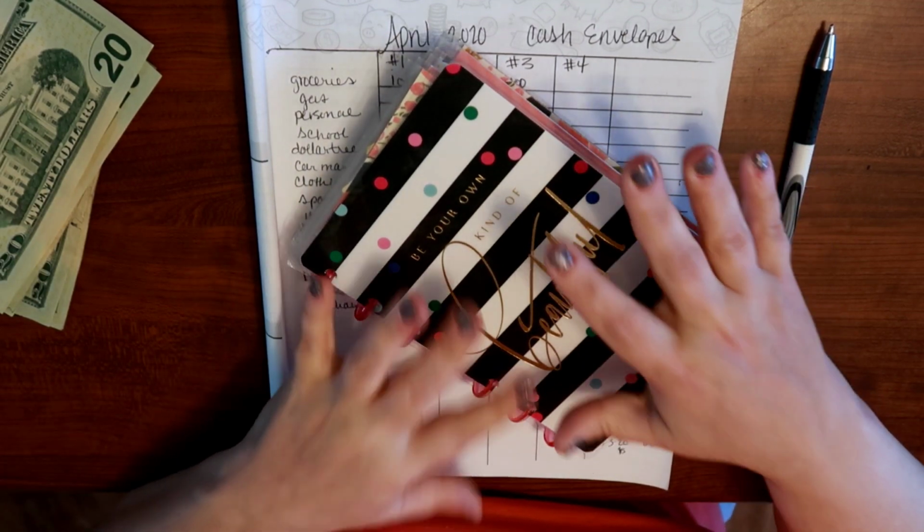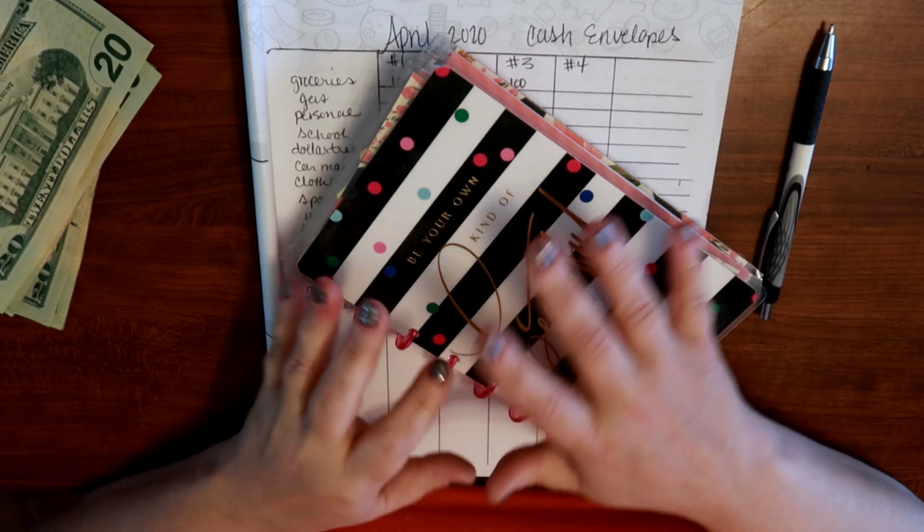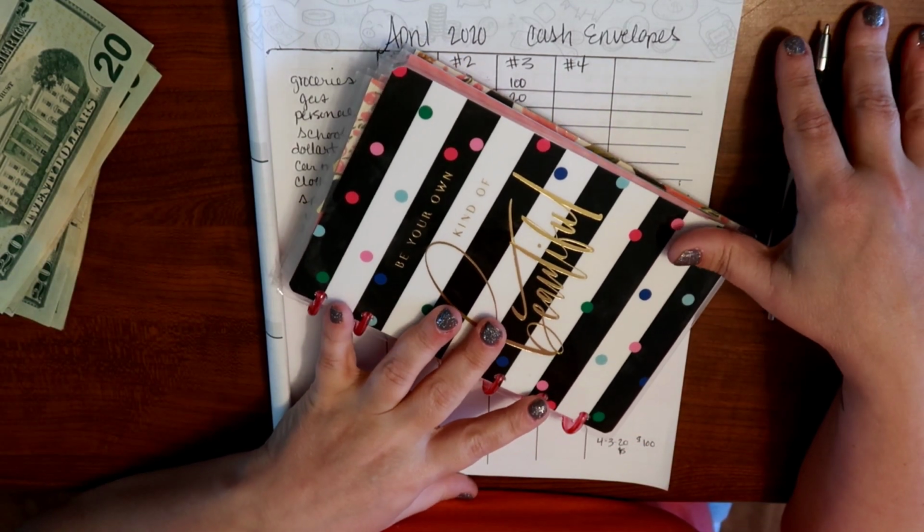This is my weekly cash envelope system. This is how we spend our weekly money that we set into individual envelopes every single week.